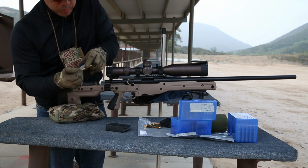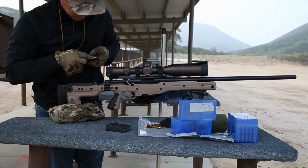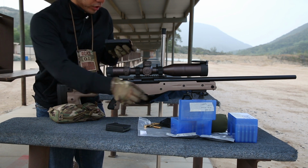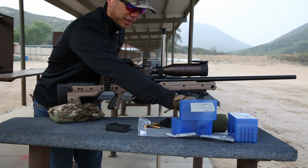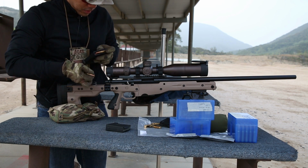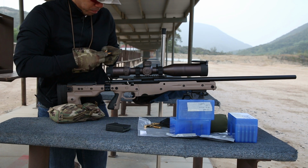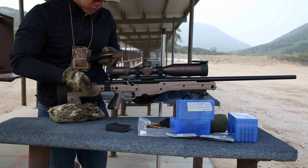So we'll go ahead and test the 10 round P-Mag. I'll load full 10 rounds in it. I do like the feel of the plastic mag though, as far as feeding in loading the rounds. It just feels like you're not scratching, I guess, the casings or whatnot. Granted, it's not a big deal. There's a lot of metal mags out there like your AR mags, but I think it's just nice as far as precision rifles are concerned to have mags that'll be more delicate on your brass and your bullets.